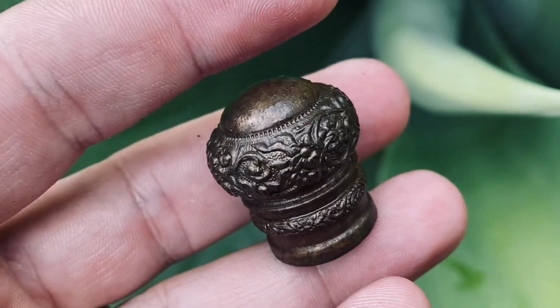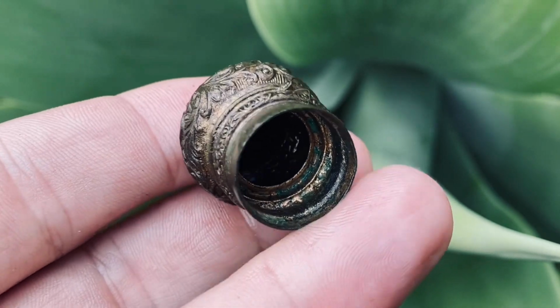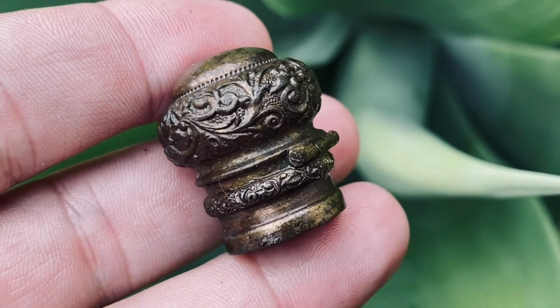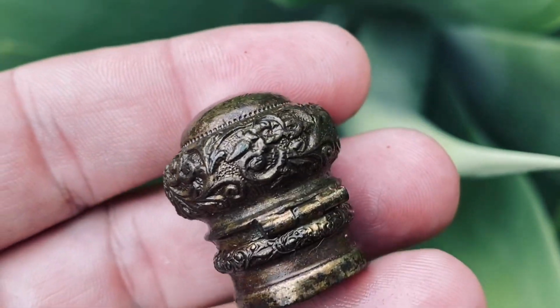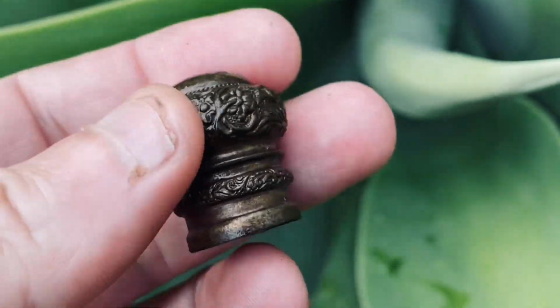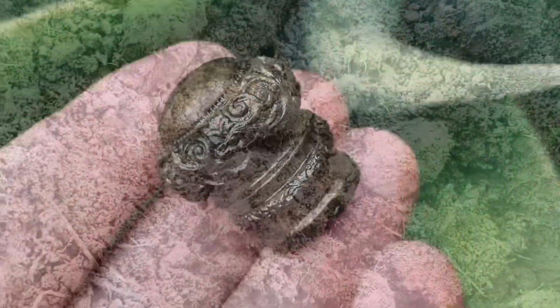It's a lid off an old scent bottle, and you can see by the inside it's pretty thin, but somehow it managed to survive all these years without being crushed. But the detail around the outside, they definitely don't make stuff like they used to, that's for sure. But yeah, that's a nice lid. Really happy with that.